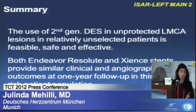So to summarize, these second-generation drug-eluting stents in unprotected left main coronary artery disease are safe and effective, and the clinical and angiographic performance of both Resolute and Xience were very comparable.